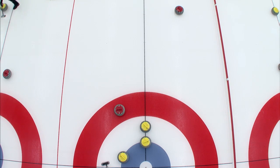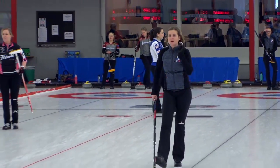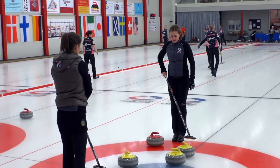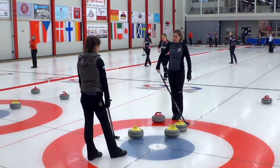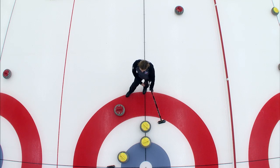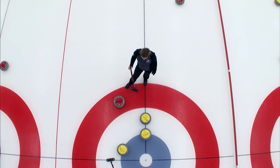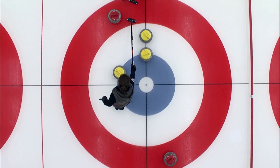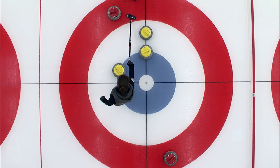You've got an in-turn takeout here, looking at just picking this one out and rolling across. Well, the danger of playing this, if you're playing takeout weight, is your shooter's going to roll over and dislodge those yellow ones. They're sitting in a perfect spot right now. If you touch those, you may just reposition them behind the tee line. I don't think she really wants to move those two yellow ones. No, I completely agree. It's hard to take this out cleanly without doing that.